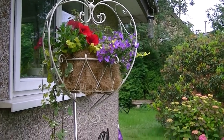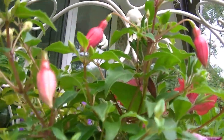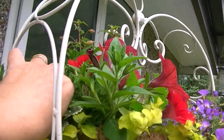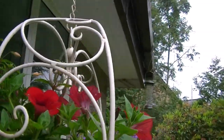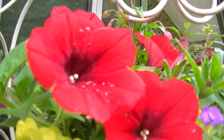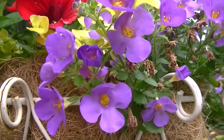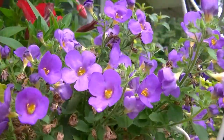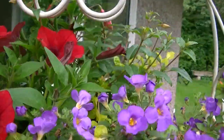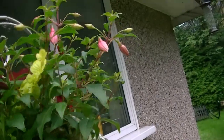Lovely. The fuchsias are just about to start bursting open. That's lovely. I say lovely a lot, don't I? There's a deadhead there. Let's just remove that. That one can have another day. Aren't they pretty, those petunias? What a colour. They're much deeper red, I think, than they look on the screen. They're little purple flowers, no idea what they are, I can't remember. I've got the label from this inside. I bought all these little plants just from B&M Bargains. They were cheap as chips. And look how prettily they're filling out. They do look beautiful.